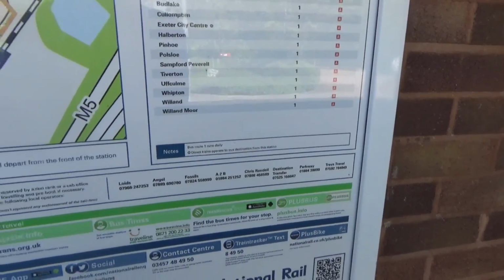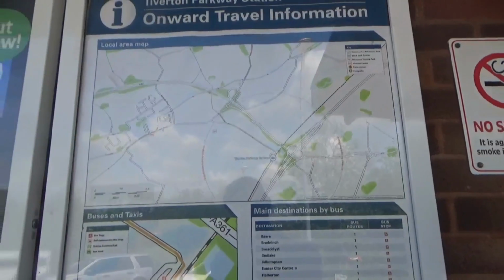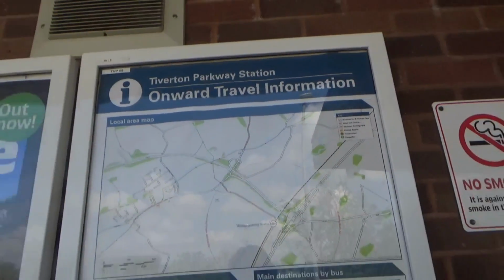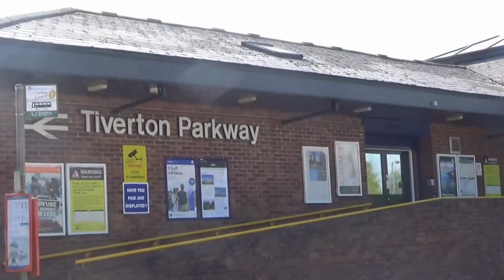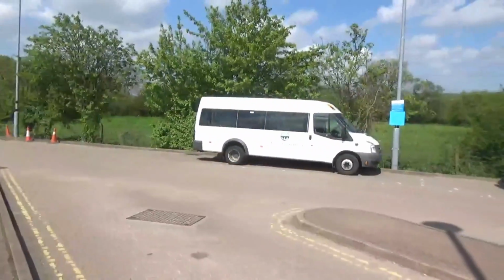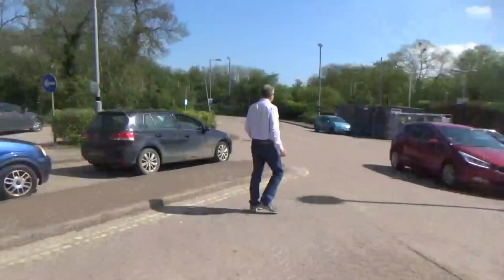And there's just taxi companies and everything. It's quite straightforward, it's quite nice. And there's a map up there of the area around it. Up here as well is the entrance to Tiverton Parkway. You see the big BR station sign just implanted onto the wall. It's really nice, and generally the car park around it as well. So it's a very well laid out station and it is really nice.